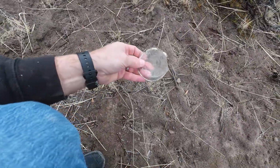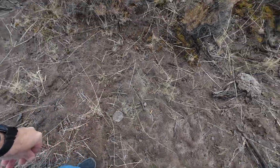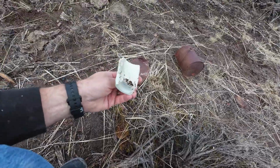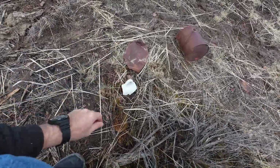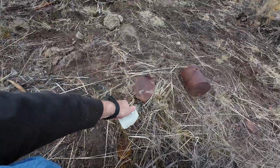Kind of a fun piece of glass here. Bottom of a mason jar, it looks like. Someday I want to find one of these cups that's not broken, because you'll find them stuck in the ground like that, and you're like, ooh, is that a whole coffee cup? Nope, just part of one.